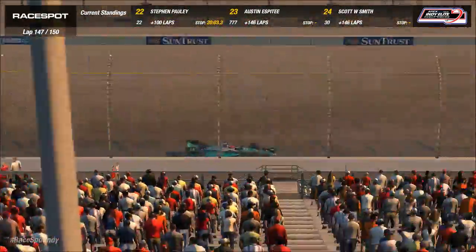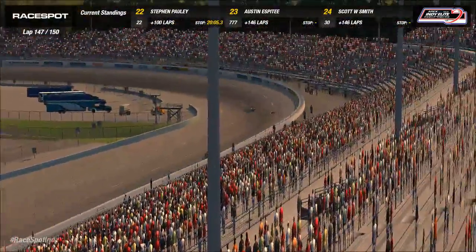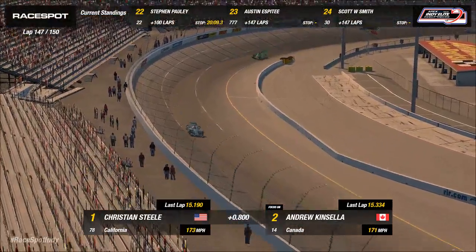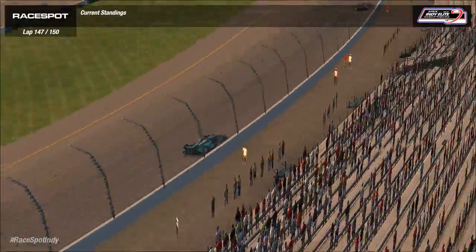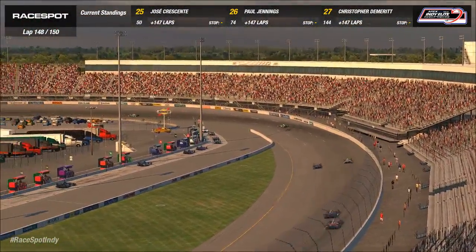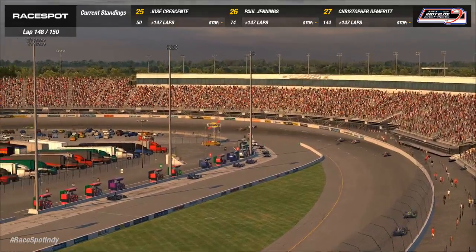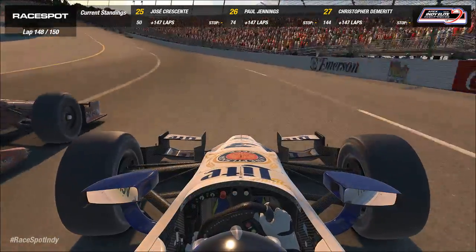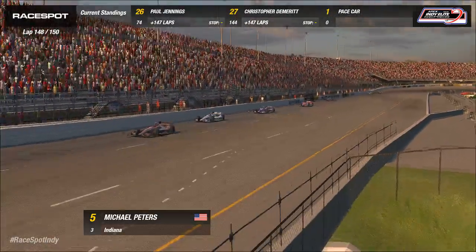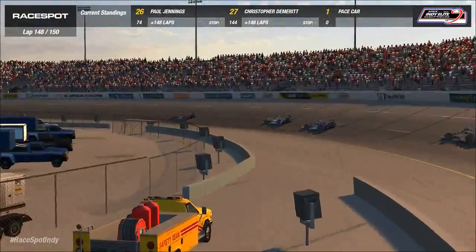The thing worth noting, though, is that your battle for the race lead is 0.8 of a second. Christian Steele leads right now over Andrew Kinsella. But we just saw some wacky racing there, and it's not over yet. Robert Gortz is going to jump to the inside of Michael Peters there in the 3. They're going to get real close right there, and Peters is going to have to back out of it. Got pitched up against the wall. Robert Gortz just has the position there.